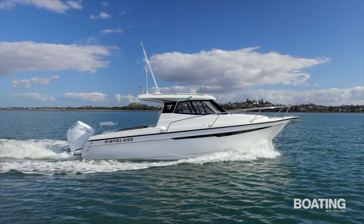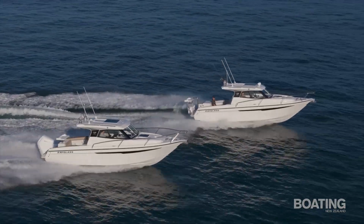Join us as we check out the new Rayglass 2700, two of them in fact.